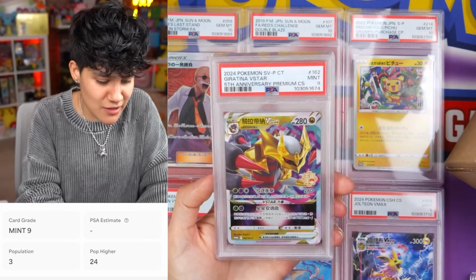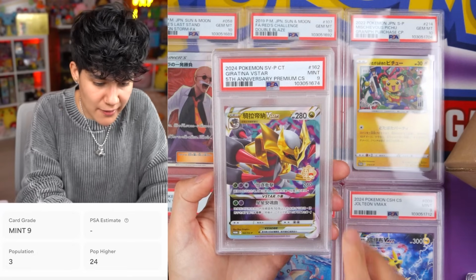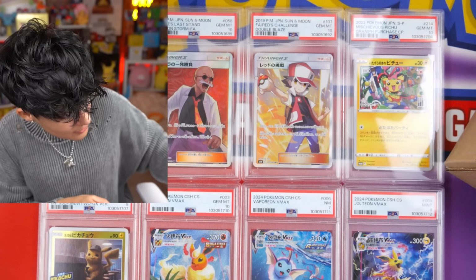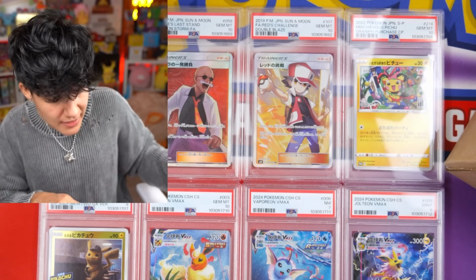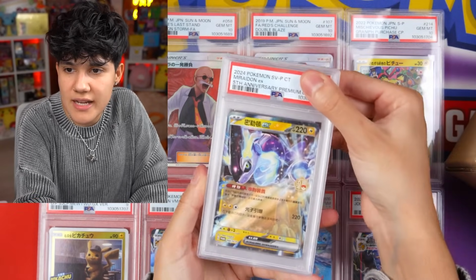Okay, so this batch is a little more rugged. A little more rugged on the Sword and Shield. We got only 1 10 out of those 4. And the last one, we got a Mint 9. So far, I think we're about even split. I think we got 5 10s and 5 9s on the traditional Chinese promos.